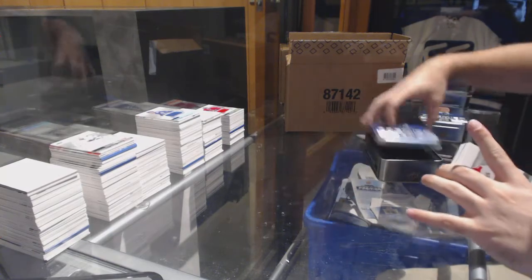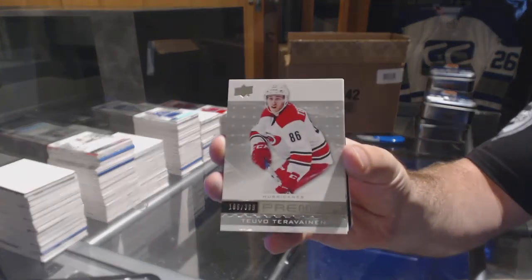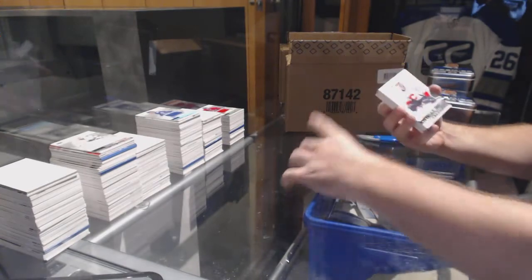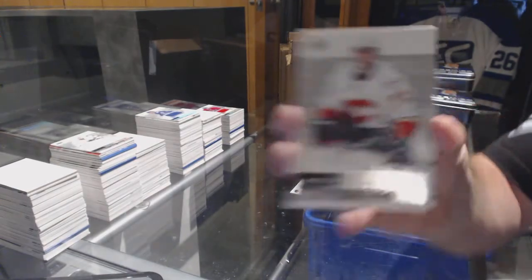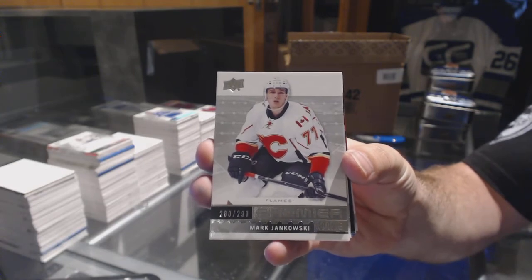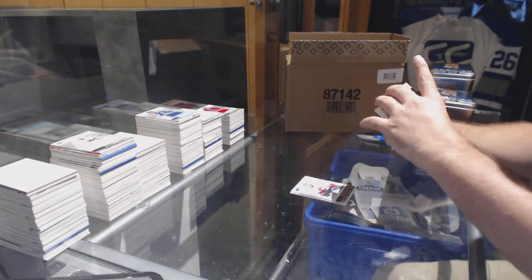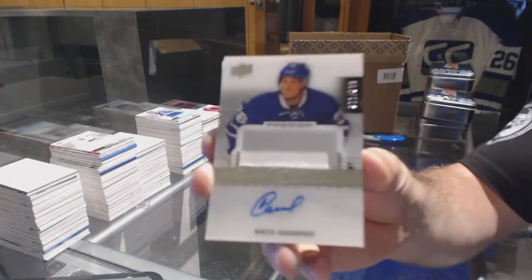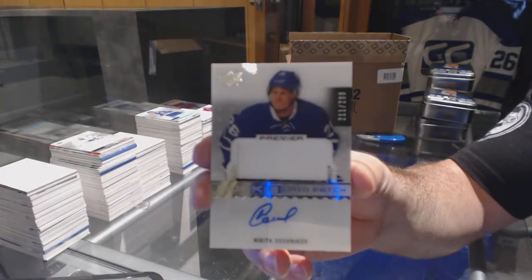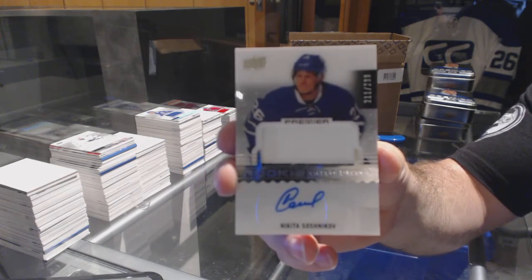We've got for the Carolina Hurricanes, number to 399, Teuvo Teravainen. I'm more worried about the cardboard cut. For the Calgary Flames, Mark Jankowski. For the Maple Leafs, number to 299, Nikita Soshnikov. Very, very slightly two colors.